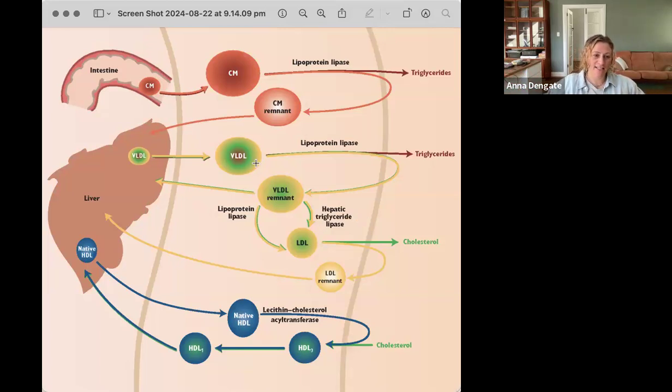So, whilst it's a little bit of a confusing diagram, it's absorbed and some of the triglycerides go straight to tissues from the chylomicrons. The chylomicron remnant then goes back in to form part of those larger carriers, which can be either VLDLs or HDLs, which form in the liver and then come out, pick up cholesterol and take it back to the liver for processing.